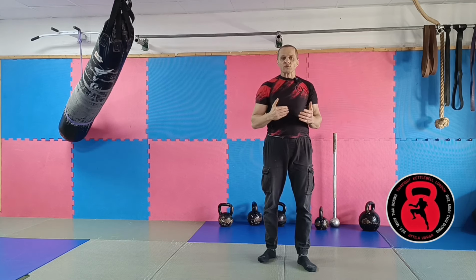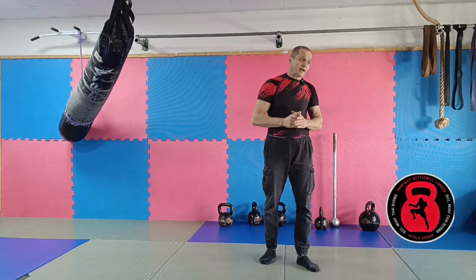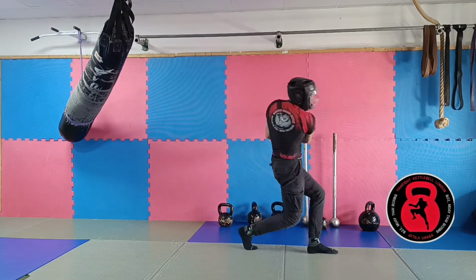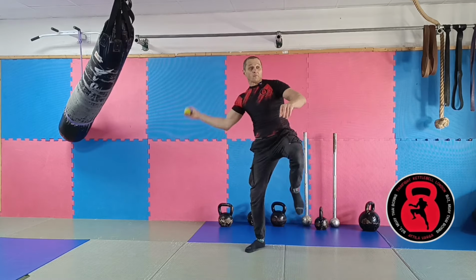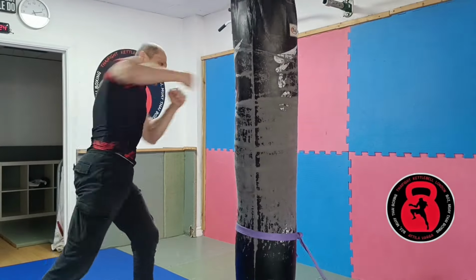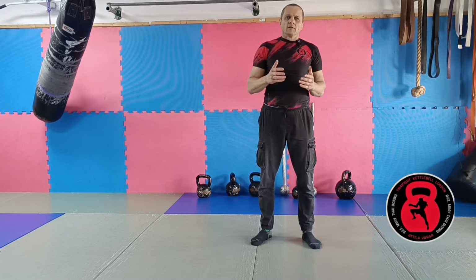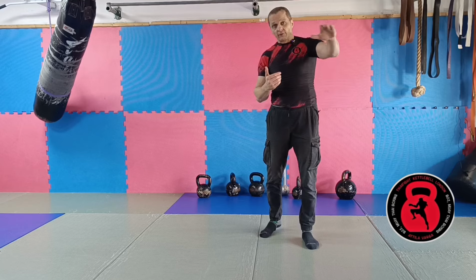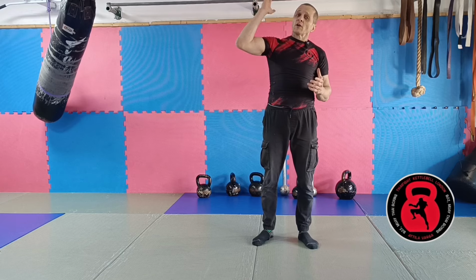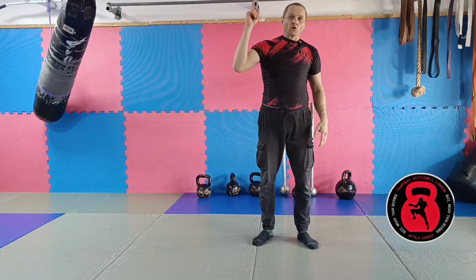The main question is in which direction we generate the force most of the time. This is forward and not overhead every single time. For example, any sport, even baseball, or throwing something, a punch, or a kick, or a jump. In all of these movements we generate the force forward, not overhead. And in many other sports and many other things in life, we don't generate the power overhead, but forward. So where I want to be the strongest is this direction, forward, not overhead.